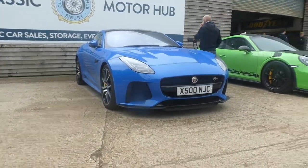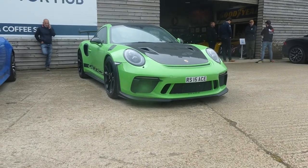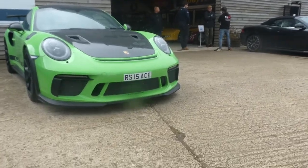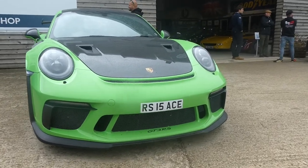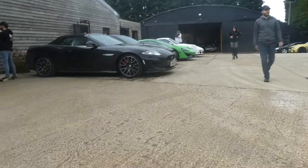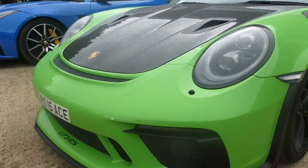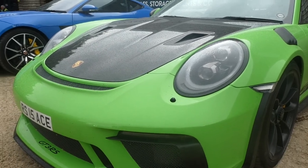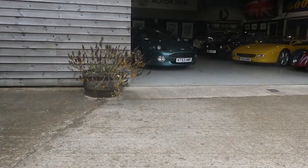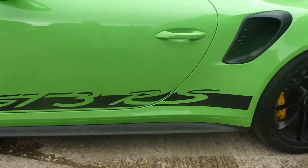F-Type SVR right there. Porsche GT3 RS, the owner of this is known as RS15 Ace on Instagram, so make sure to follow RS15 Ace on Instagram to see more of this Porsche. It's very nice, and this green colour, I want to call it lizard green, but I'm not sure. Too big. Oh, looks like this has got the Weissach package as well. GT3 RS, what a beast.